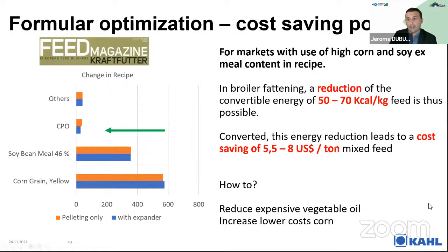And the saving at the end, it's between 5.5 to $8. Those studies have been made on farm on a large scale. And even by reducing the metabolic energy of the formulation with the expander, we still get a better feed conversion ratio.